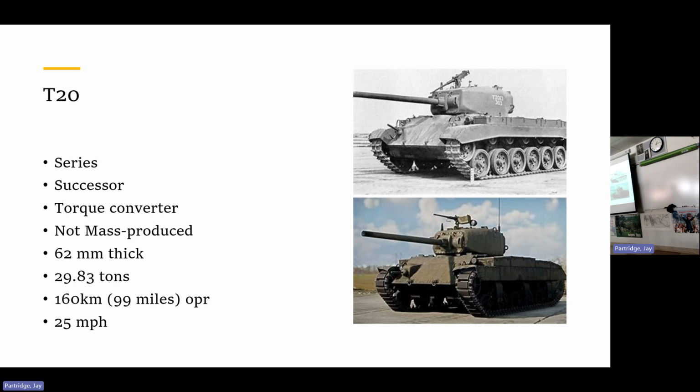So I couldn't really find what other wars or battles they were in because not many were functioning or in combat. And the armor that was used was 62 millimeters thick, and this tank was 29.83 tons, and could go 99 miles until it ran out, and can only go 25 miles per hour.